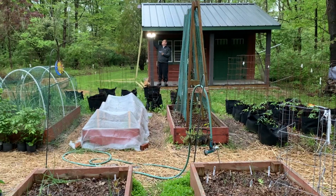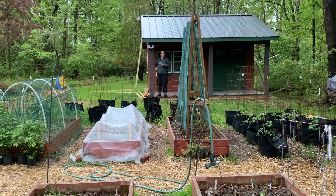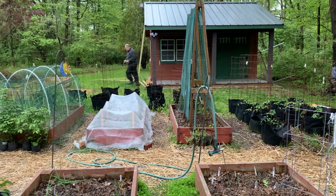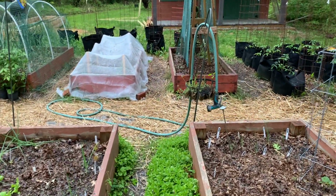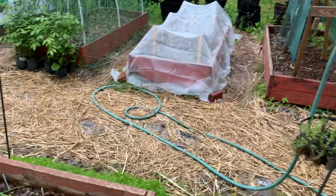We've just installed a light fixture on our shed. It's motion sensored, so that'll be nice, and it has three different light globes on it that we can point in different directions. So just a little security feature there.